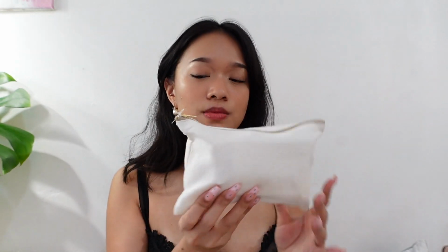So it comes in this cute little pouch. So in this box, oh my gosh, literally I do that every single time, but this is so cute. This is the best packaged jewelry package that I've ever received in my life. So let's open this right now.